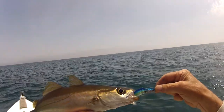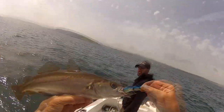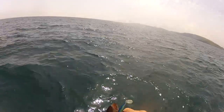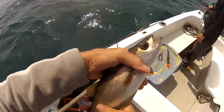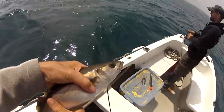Blue weedless sidewinder and a pollack there. What do you think, Mike, tea time? Yeah, that's on the dinner plate, that one. That's frying tonight, well, this afternoon actually. In the frying pan, I'll reset that and drop down again. That's just the right size. Dispatch it, bang it on the head just there, and job done, ready for the frying pan.